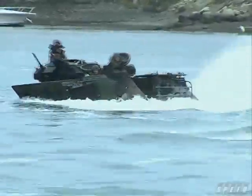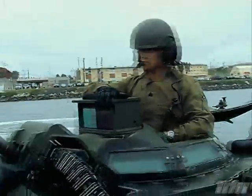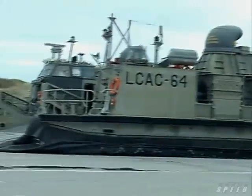How's it going? I'm Tanner. How you doing, Mark? Nice to meet you. Yeah, they've led us down here to the beach now. It's like a big Disneyland here at Camp Pendleton, but more serious, I suppose. Absolutely. What is happening here behind us? I've seen hovercrafts on TV, but this thing is absolutely massive in person.